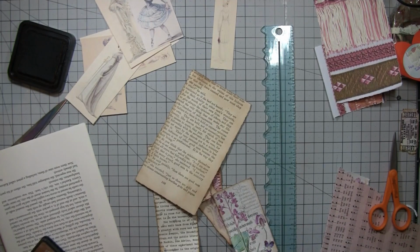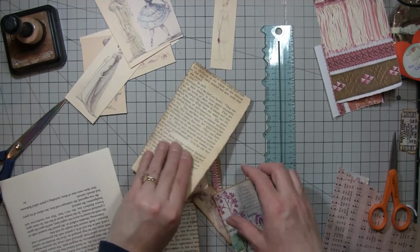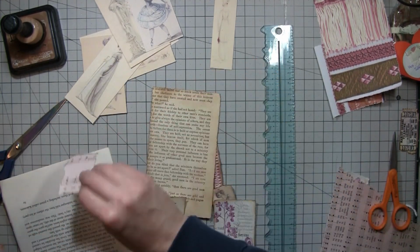That was already pretty old book page, so it didn't need much, but I always have to do that. Okay, so I think this one needs to go first.